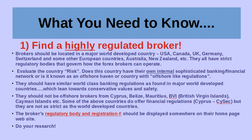But it is so important to find a broker that is located in a major world developed country. Okay, by that I mean in the US, Canada, UK, Germany, Switzerland, some other European countries. Australia and New Zealand have some fantastic brokers. Switzerland as well. They all have strict regulatory bodies that govern how the Forex brokers can operate. Okay, so this is important. If you are able to choose a broker, choose one from one of these major world developed countries.